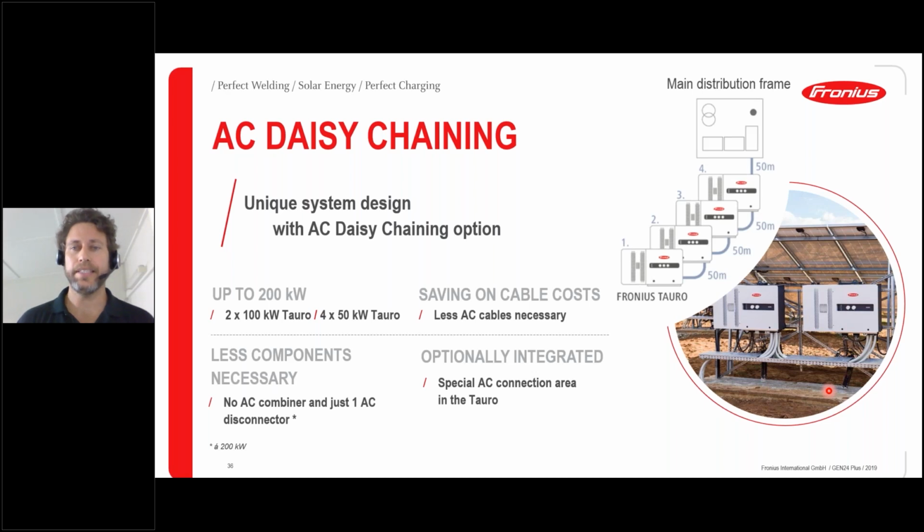So what is AC daisy chaining? Well, this slide gives you some good info here. You can basically connect up to 4 inverters or 200 kilowatts of inverter together before you have the one AC cable that's going back to the switchboard. So it could be 2 100 kilowatt Tauros or 4 50 kilowatt Tauros connected together in AC daisy chaining the AC cable and then just one mains AC cable connection back to the switchboard.